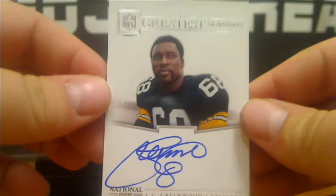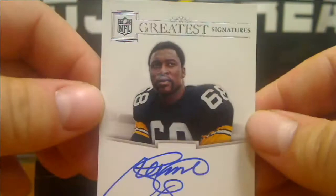And a nice on card auto here for the Steelers. NFL's greatest signatures, LC Greenwood. Nice auto. LC Greenwood on card. NFL's greatest signatures. 12 of 25. Nice hit.